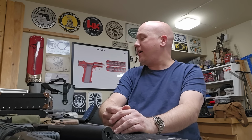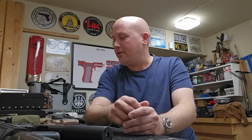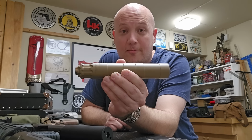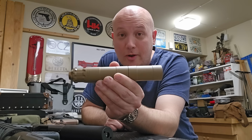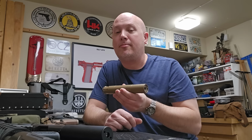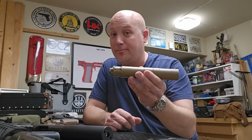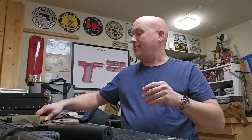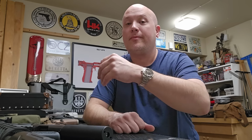So the word of the day is going to be booster, because that seems to be the point of contention for a lot of people, thinking the suppressor that the perpetrator used did not have a booster. But it might have. We don't know. But not all suppressors need a booster. Not all semi-automatic pistols require a suppressor with a booster. Get your facts right.